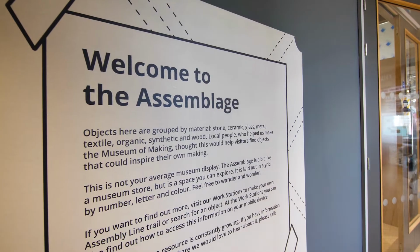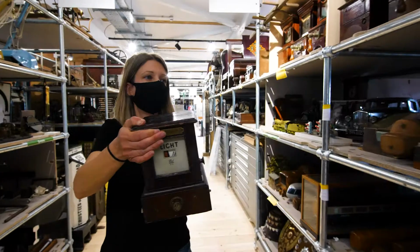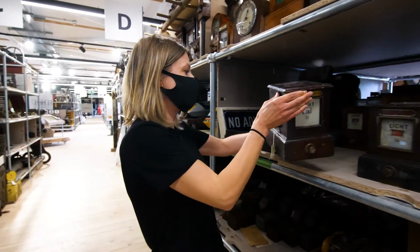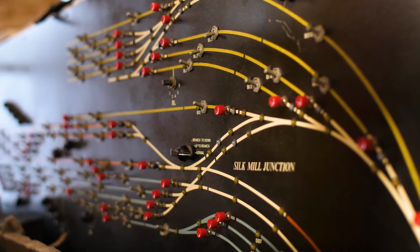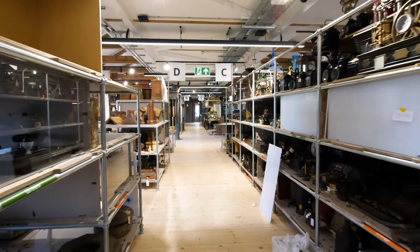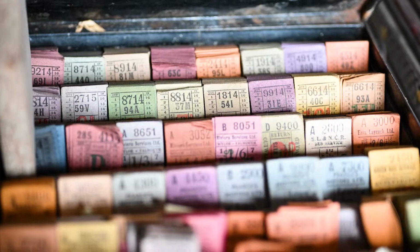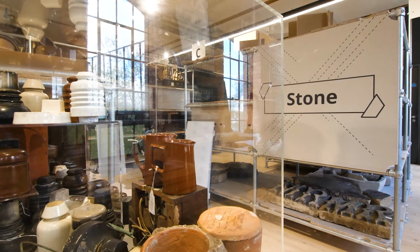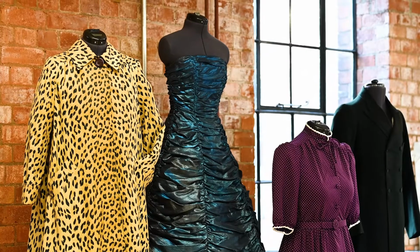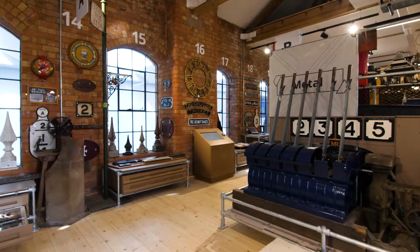And as you move up the building, you then come into this incredible space called the Assemblage, where it's an actual museum store, but is open to the public. So you can explore what would normally be totally behind the scenes as part of your visitor experience in coming to the Museum of Making. And it's an eclectic mix of all types of objects, arranged by the most significant material they're made of. So you've got metal and wood and ceramics and synthetics, and it's a real treasure trove to spend a lot of time in and to dwell and come back and explore even more. You're going to see some really surprising things up there.